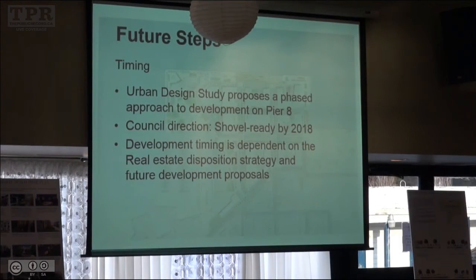So as for timing and when we'll start to see construction begin, the urban design study, and Jessica will review this for you, proposes a phased approach to development. Certainly we have council direction to prepare the lands to a shovel-ready status by 2018. So what does that mean? Shovel-ready status means that the rezoning and draft plan of subdivision would be in place, which would enable development plans to be submitted. And then with regards to the real estate disposition strategy, it's staff's intention to move forward in the fall with an expression of interest. That would move the process forward and help determine who exactly would be building on Pier 8, making reference back to these urban design guidelines that Jessica will present to you now.